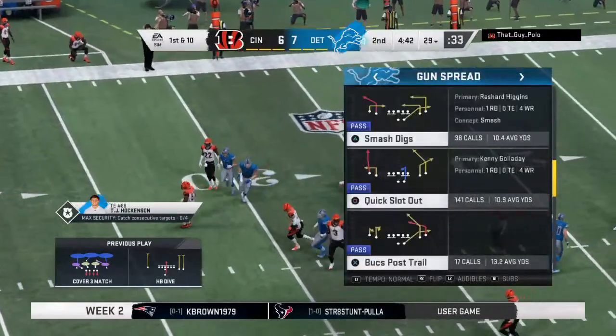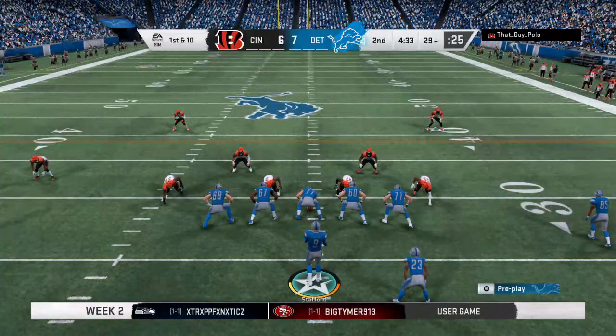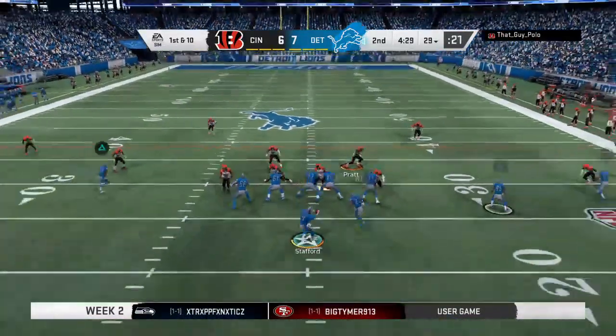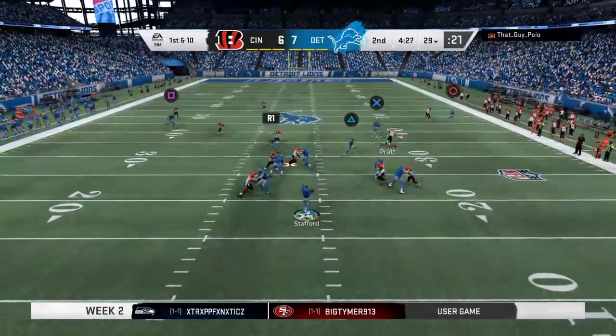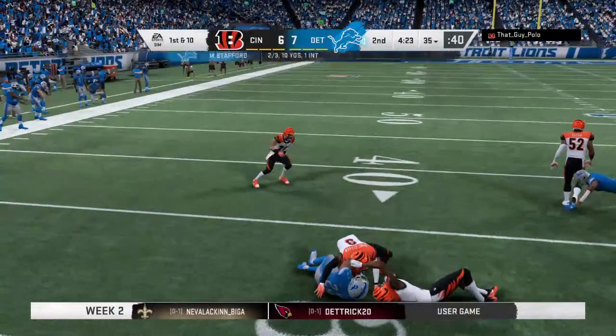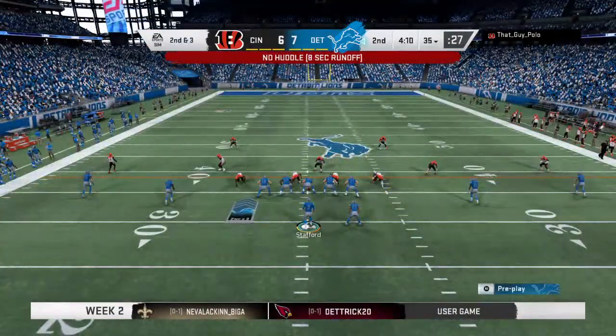Tremendous blocking by the interior of the offensive line. They didn't just gash him there. They blasted a gaping hole for him to gallop through. I think if he comes back to the huddle, he better be giving them a whole lot of credit and thanking them for that much space to run with. Here's a throw that's taken in out of the backfield. He'll be stopped at the 35, but not before he picks up 7 yards.